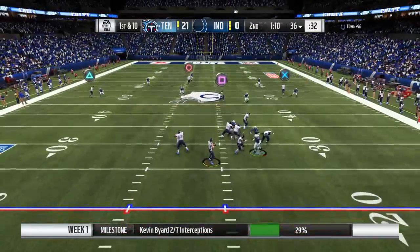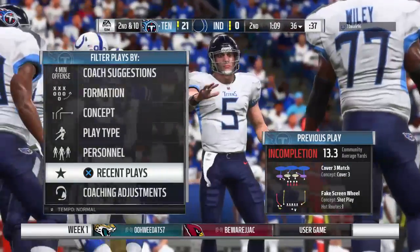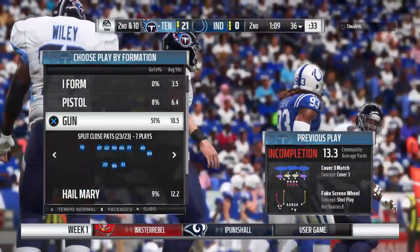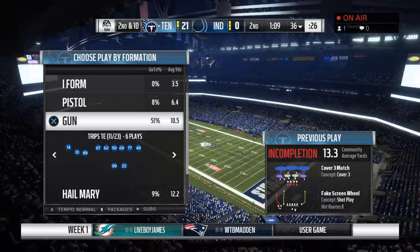Trying to shake off the interception from the last drive. He'll look to throw, and that is incomplete. I know our vantage point might be a little bit better way up here, but that looked like an ill-advised throw to me. I didn't see anything open, and this play just didn't look right from the beginning. It did not. I thought he might get outside and just chuck it away. Dangerous pass, incomplete.